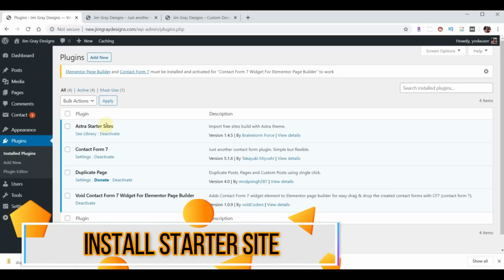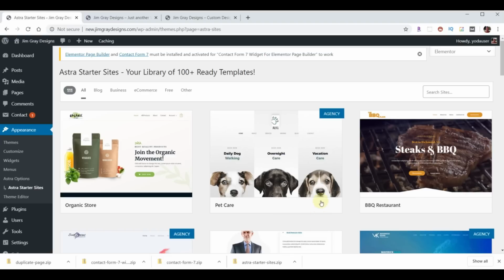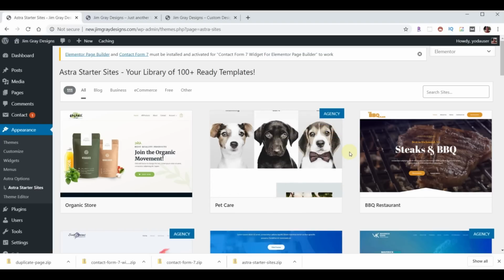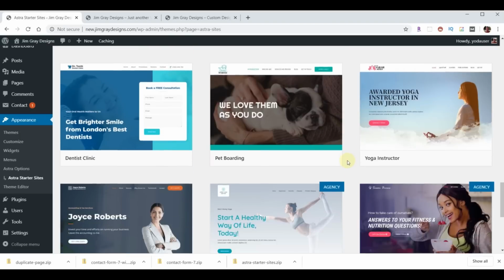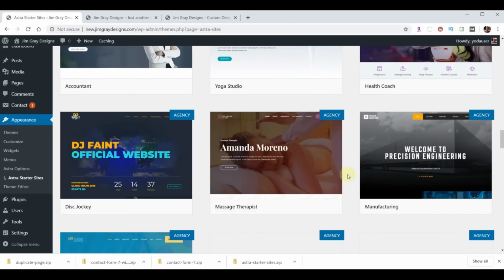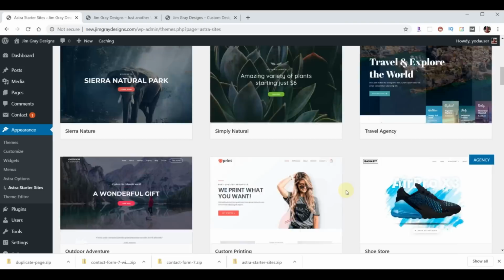We're going to use the Astra starter sites. We're going to choose See Library. And this is going to reveal the choices of the types of themes, the types of templates they have available. We're going to be using Elementor. We'll choose Next. And what you're looking at is all the starter websites they have available to choose from. Basically, you can install any of these websites and you start with the website already built and then you just make the updates and changes to that website as you see needed.